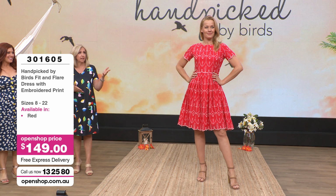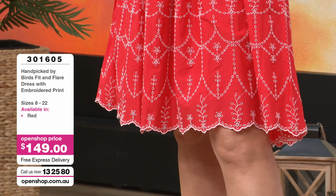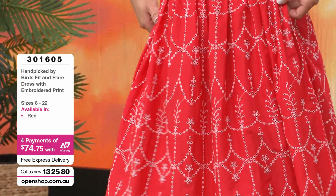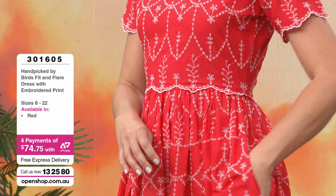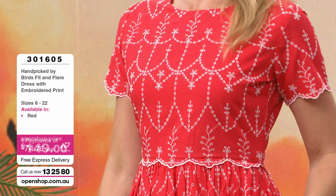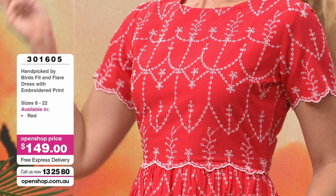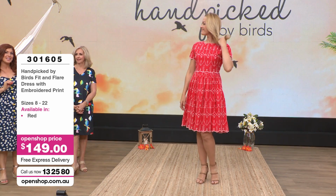Super flattering, because Bianca's quite long in the body and also has long legs, and it's sitting really well there, flattering in the smallest part of your body. So in the smallest part of your body you are fitted, and then you've got that beautiful flare, the softness of that fall through the waistline, the detailing there. It's not quite an empire waistline, it's that little bit lower, but it's at that smallest point, so it's going to be flattering. Bianca's wearing the 10.